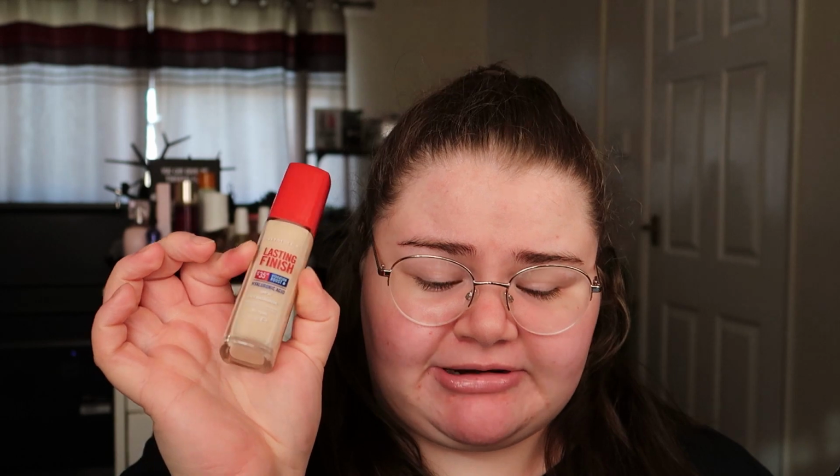Anyway, so this is the Rimmel Lasting Finish Hyaluronic, wait, hang on, it's reading so weird on here. It's the Rimmel Lasting Finish 35 hour foundation. It has got hyaluronic acid with hydration boost up to 35 hours, SPF 20, although don't take your SPF from just your foundation, please use an actual SPF as well. It has 2% niacinamide and it's got full coverage, lightweight apparently. So that's what the bottle says anyway.